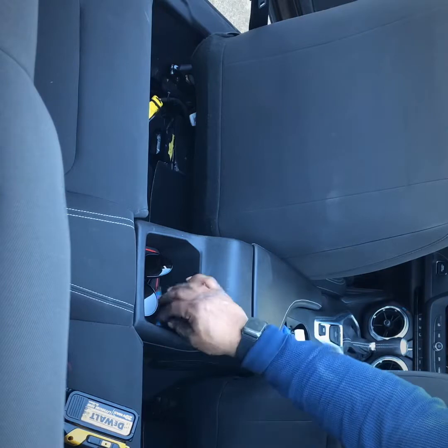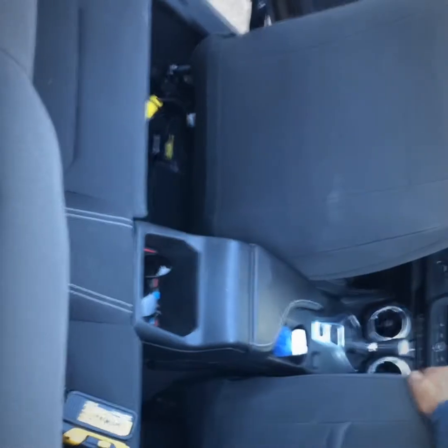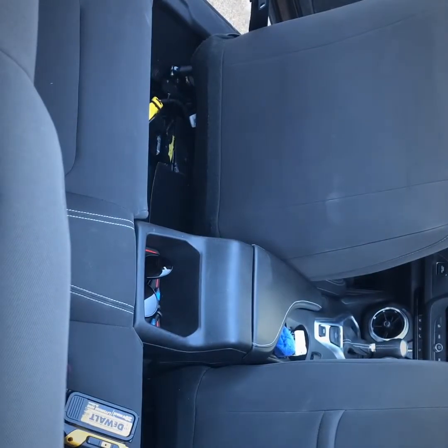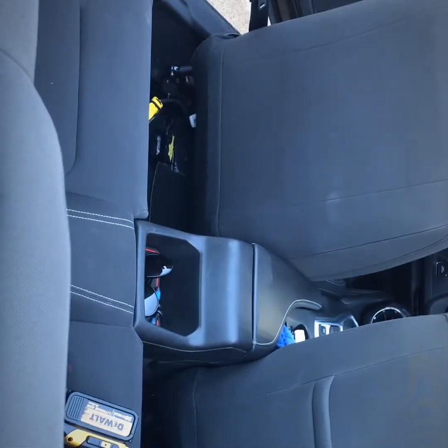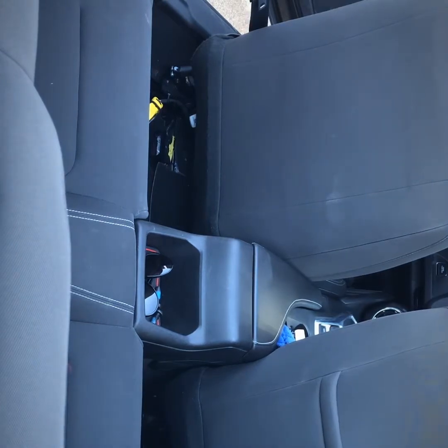Two bolts. Set them back here. Seat should be loose from my understanding. The front just kind of snaps in. Voila, I just wiggled it a little bit, as you can see, and the front came out. Now I'm going to take the seat belt bolt out. Kind of cock the seat to the side. Take that bolt out, just bolt it down here.